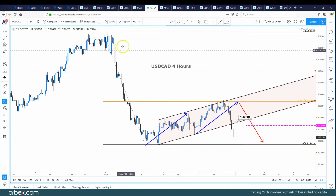You can see here how impulsive the sell-offs become in some commodity currencies, and we might be lucky to get a bounce. It is looking oversold on an intraday basis, but if you notice here, corrective rallies always seem to be limited in dollar CAD.